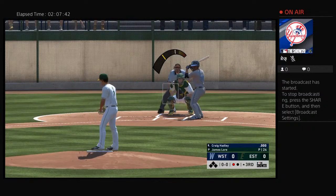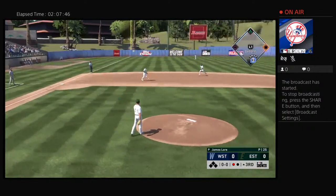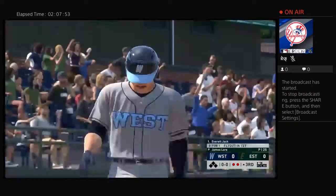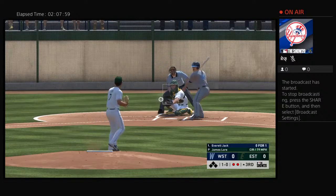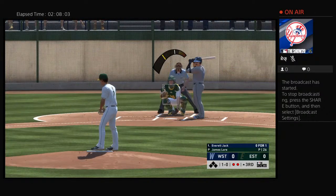Digging in, Craig Hadley. Batting 9, the third baseman. A bouncer to the left side. Hadley. And very quickly there, they're 2 gone to start the inning. Striding in once again, Everett Jack. He flew out in his last at-bat. And this is just off the outside corner for a ball 1-0.